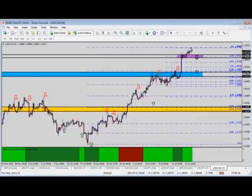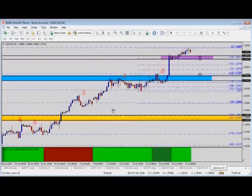But if you just take that short range right there, zoom in a little bit, just of that short range, you find the 236 right at the purple shaded area, and as it approaches the blue shaded area, we can see that the 618 of that shorter range sits down there at the blue zone.